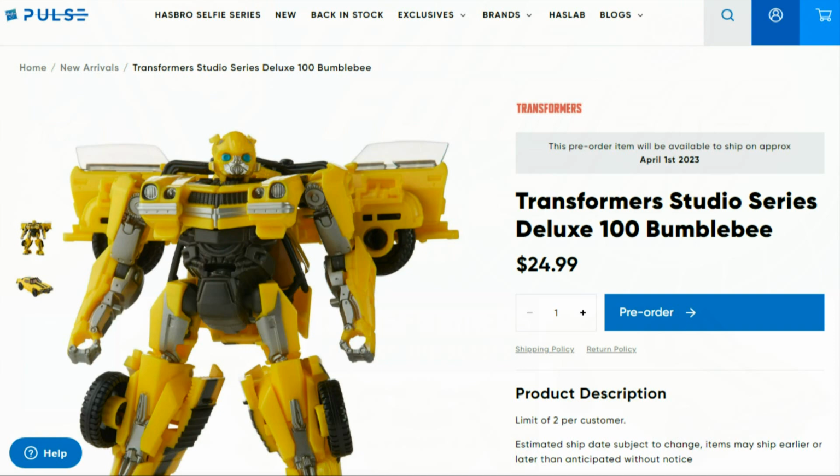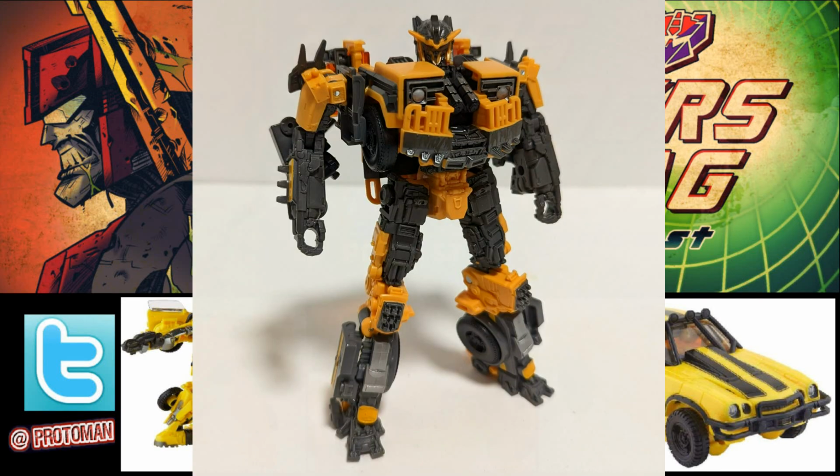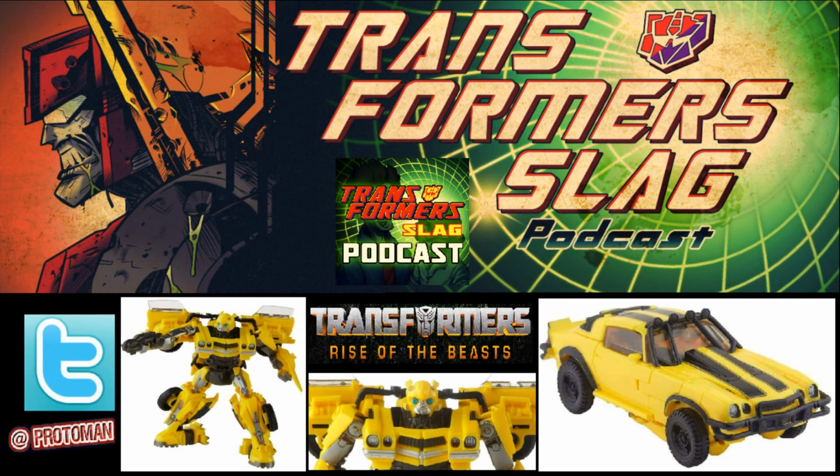And what are these images we're talking about here today? Well, one figure that we've already seen extensively through different toy leaks, and another one that we're seeing for the very first time, but have already seen through the trailers and all kinds of filming. So let's get into that. Some Transformers Rise of the Beast Studio Series product.